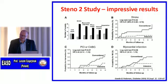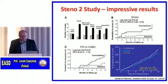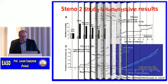This was actually a small study, only 160 people, but it was the first study which showed that if patients were treated in a multifactorial fashion, the risk of needing PCI or coronary artery bypass grafting, or the risk of stroke, or even MI, was lowered, even if it did not reach statistical significance. On average, the patients in the multifactorial intensive treatment group had about a 50% decrease in macrovascular complications. And if you compare it to UKPDS, where the investigators showed the famous 16% reduction with 0.052 statistical significance, the STENO2 results were much more impressive.